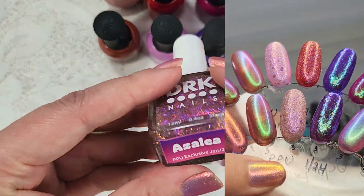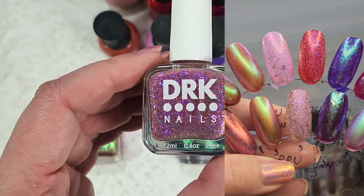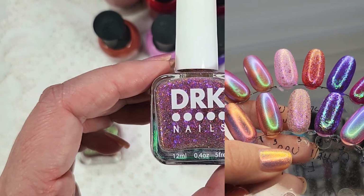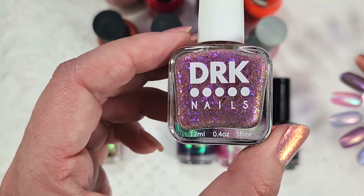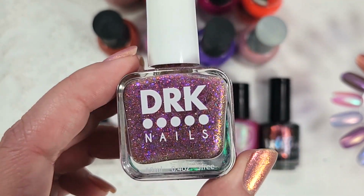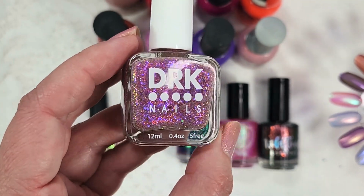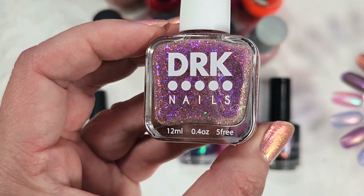All right, so that was DRK Nails Azalea, and this is another one that definitely does not fall into the regret category. This is a beautiful topper, and I don't think I have anything else quite like it. I do need to compare all of my toppers, and my goodness, you guys, do I have a lot of them? But this one is just incredibly unique. It has so many beautiful components. I think this is going to look amazing over so many different colors.